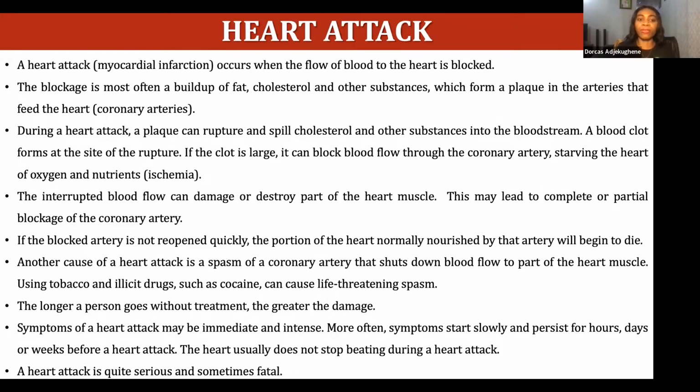The interrupted blood flow can damage or destroy part of the heart muscles. In other words, the muscles around that particular part can also get damaged when this rupture takes place. Now, this may lead to complete or partial blockage of the coronary artery. If the blocked artery is not reopened quickly as a result of intervention by doctors, the portion of the heart normally nourished by that artery will begin to die.